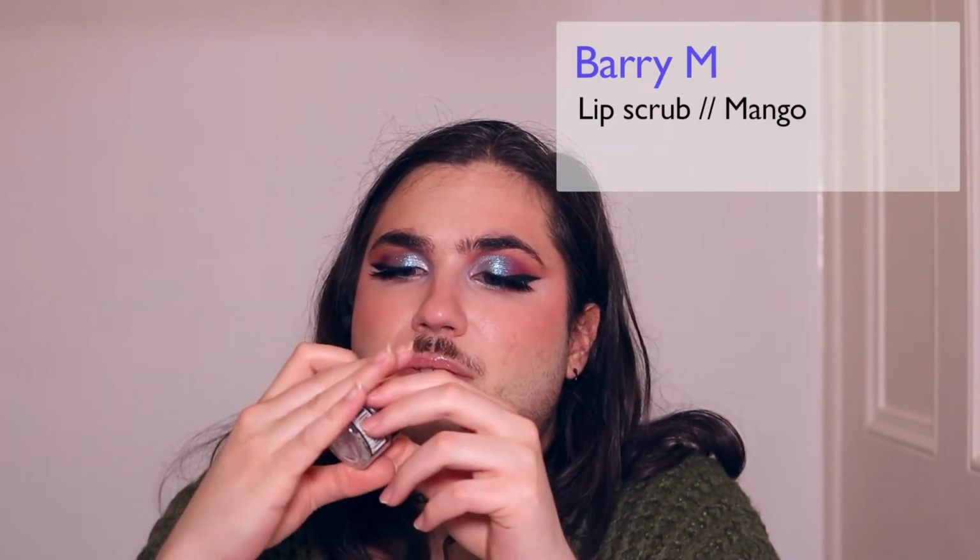Another lip scrub, the Barry M one. I think this is the mango one. I like the taste. I prefer the Lush one. I think it's grainier, smaller. You don't really need a lip scrub, to be honest. You can make your own at home. I just like the pleasure of exploring different tastes. I can't be bothered making my own lip scrub when I want to scrub my lips. That's just me.